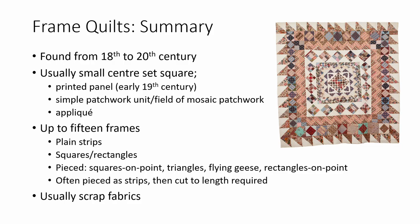So, to summarise the features of frame quilts. They are found from the 18th to the 20th century. They usually have a small centre set square rather than on point. These can be printed panels, simple patchwork units or fields of mosaic patchwork, or applique. Up to 15 frames surround the centre. These can be plain strips, squares or rectangles, or more elaborate piecing, squares on point, triangles, flying geese, rectangles on point. These frames are often pieced as strips and then cut to length as required. And frame quilts are more commonly made from scrap fabrics rather than a smaller number of fabrics bought specially.